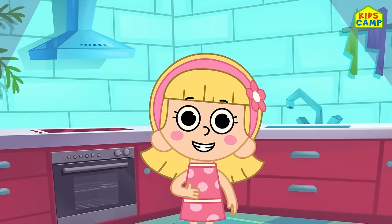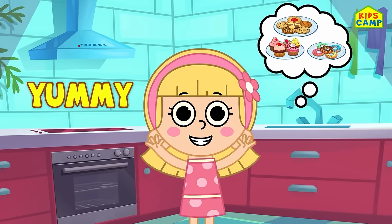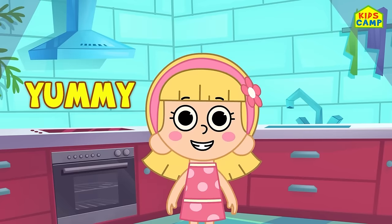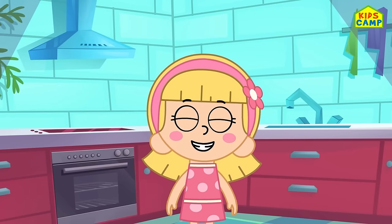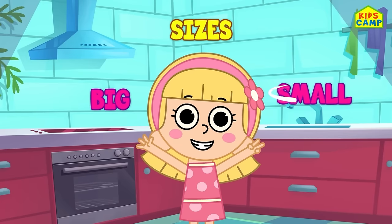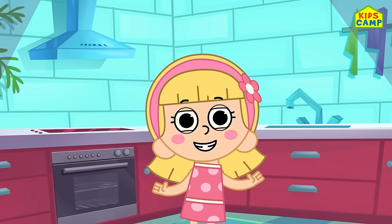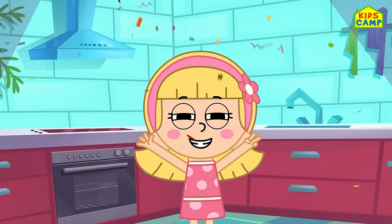Hi, friends! I'm Elly! And I'm making some yummy treats for Eva! Okay! But first, we have to sort them according to their sizes! Ready? Big or small? Will you help me, friends? Yes? Then let's get started! Right away!